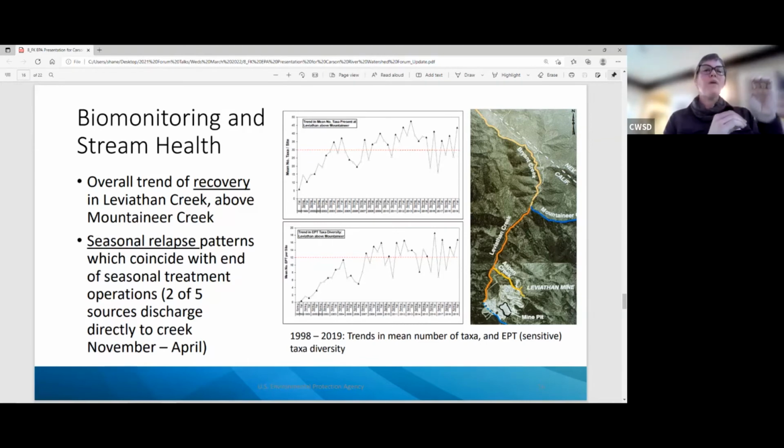On the top we have the average number of taxa, or types of animals, and on the bottom we have the mean number of EPT, which are particularly sensitive species that they're paying attention to. They're a nice marker: if the really sensitive ones are recovering, then that might mean everything else has a better chance too. So they measured both and separated those out. And we see a general trend upward. There are more and more of these types of creatures in the stream and more of these particularly sensitive bugs in the stream.